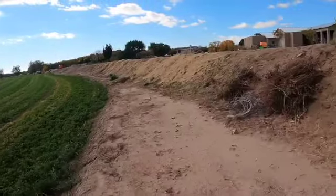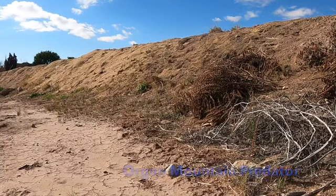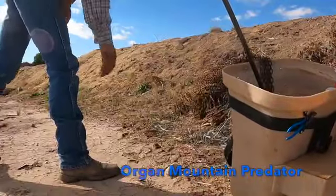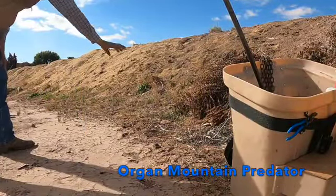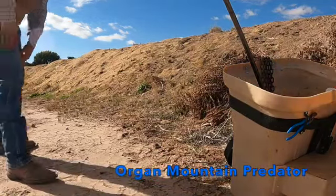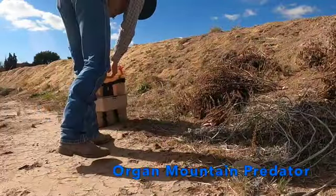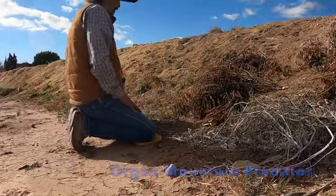Alright, let me get you guys set up and show you what we're gonna do. So, that coyote's coming and running like this and going up that bank. So we're gonna make a set right here so he can't miss it. See if we can't get him caught. Let's see what we can do.